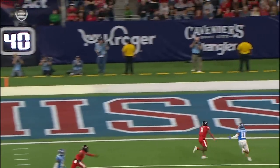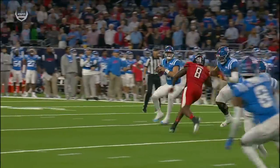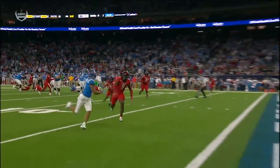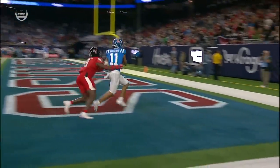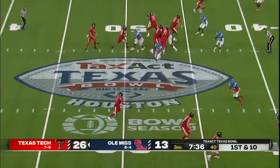They empty the kitchen sink and bring it. And he's able to get Watkins in the back of the end zone. You got to stand in there and be willing to take a shot. Every once in a while, I'd get a block in there.